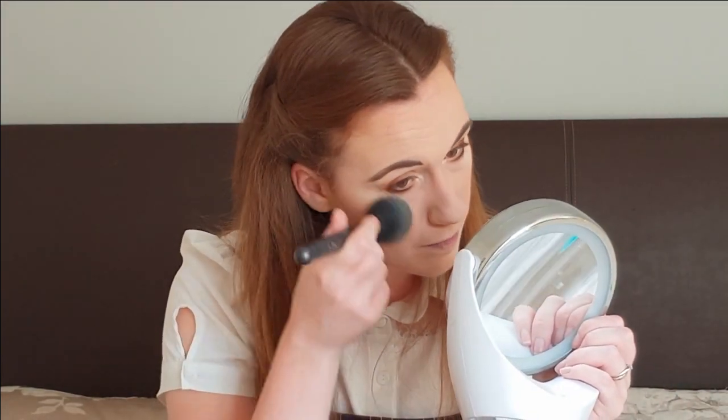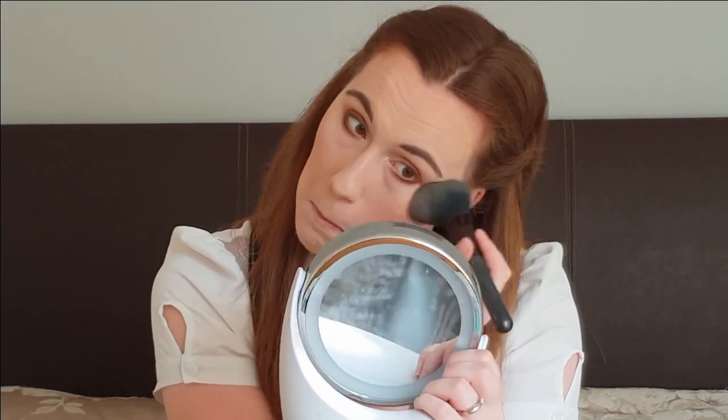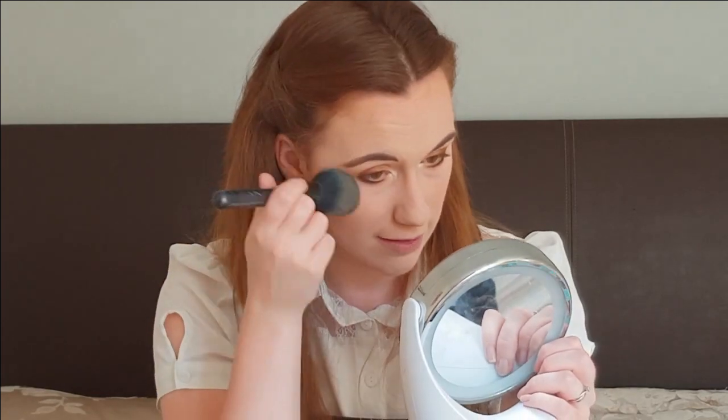Okay, I think we're done with the eyes. I'm going to brush away that powder that I put on the outer bit. That's really handy to catch any fallout as well, so you don't have weird speckles under your eyes. So next I'm going to apply some highlighter.